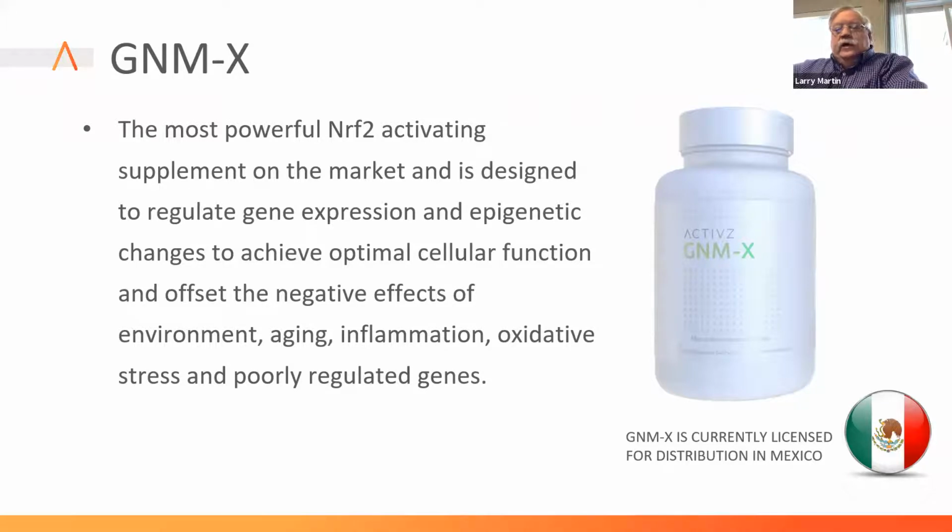So we know that it's upregulating some 3,500 genes in our DNA, in our cellular function. We know that it has effect by upregulating the autoimmune system, that it's reducing oxidative stress, it's reducing inflammation, and it's fighting all the aging processes, if you will. And it's doing that by simply upregulating genes that have slowed down just because of the aging process. Let's go to the next one.